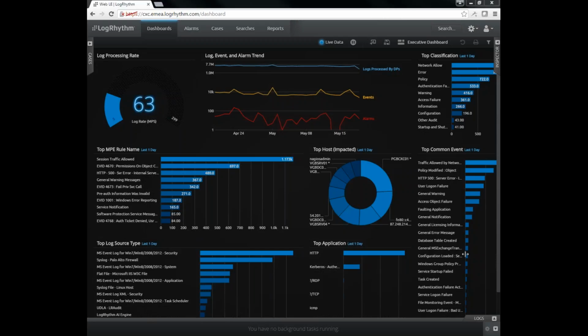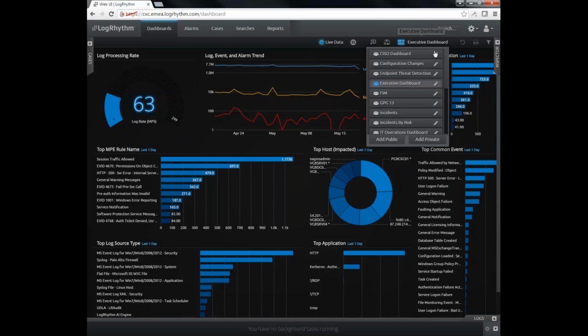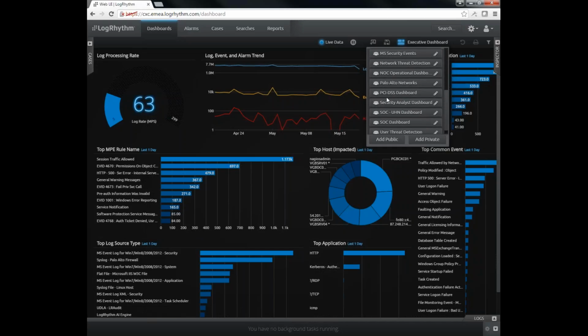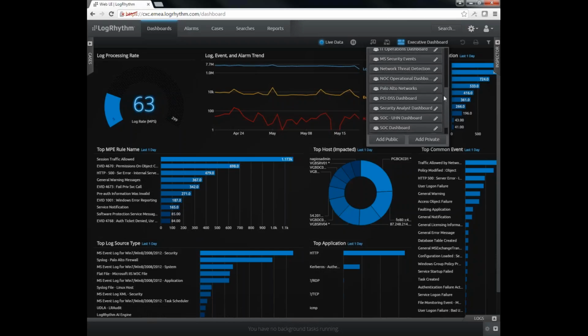Okay, so hopefully you're seeing what a security analyst would see using the LogRhythm platform. This is one of the main dashboards. It's a web UI, very clean and easy to use. They have a selection of dashboards they could use, from executive level, to operations, to network threat detections, and for different compliance reasons. Maybe there's a retail customer with PCI, so we can do all sorts of dashboarding.